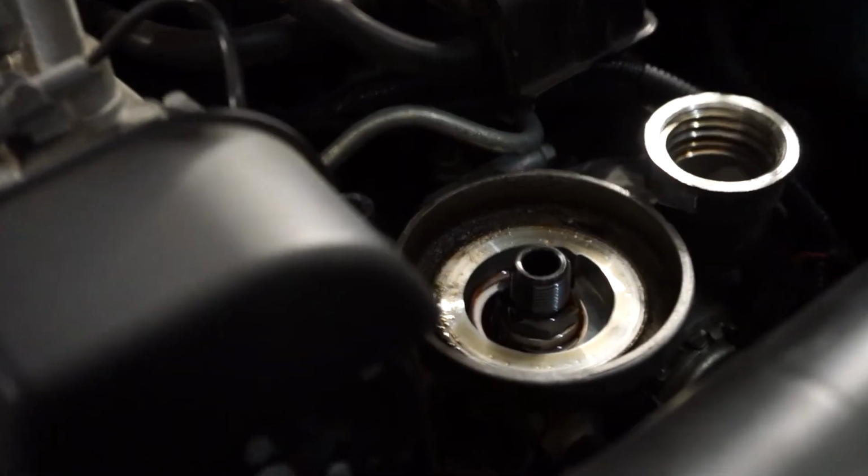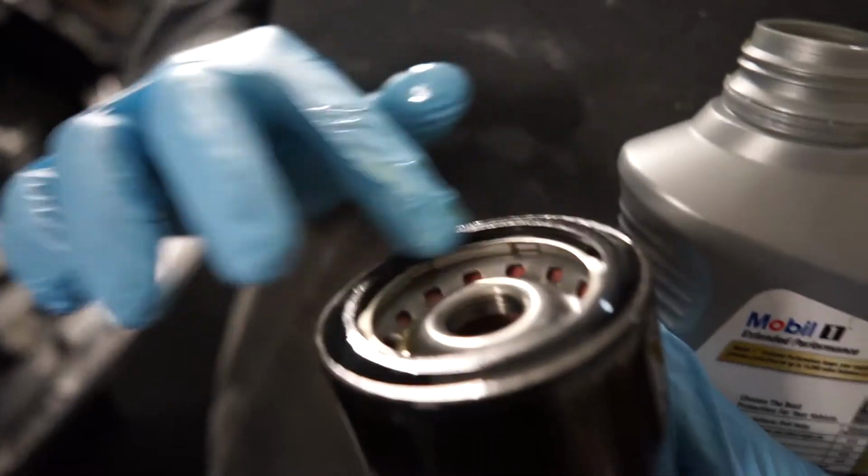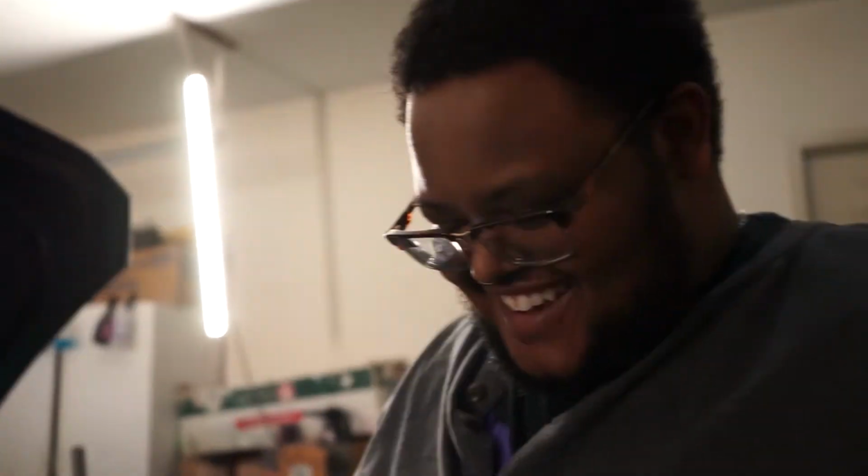So that is where the oil filter was. You just unscrew that. This is the new oil filter. So what you do is you lube the filter with the oil. And then you insert. No. Jeez.